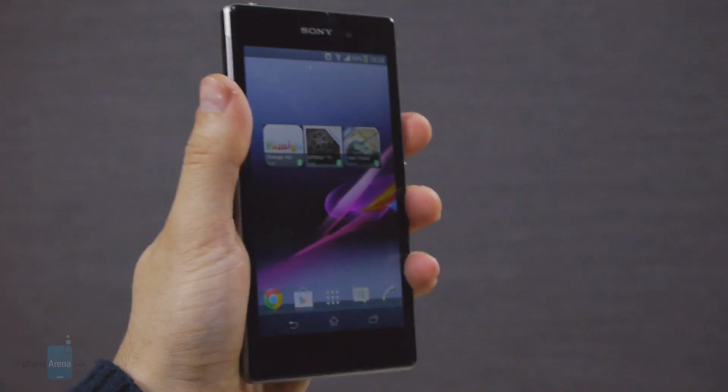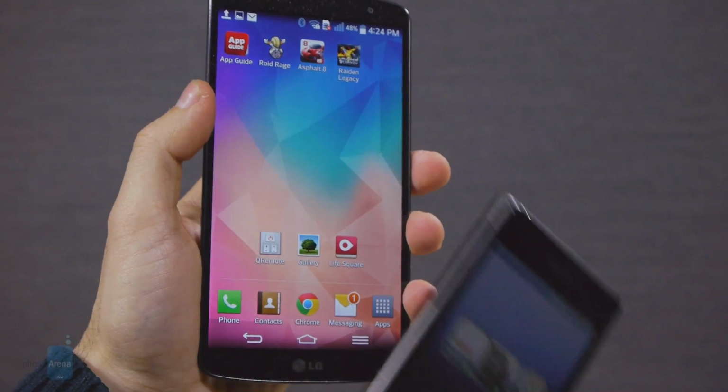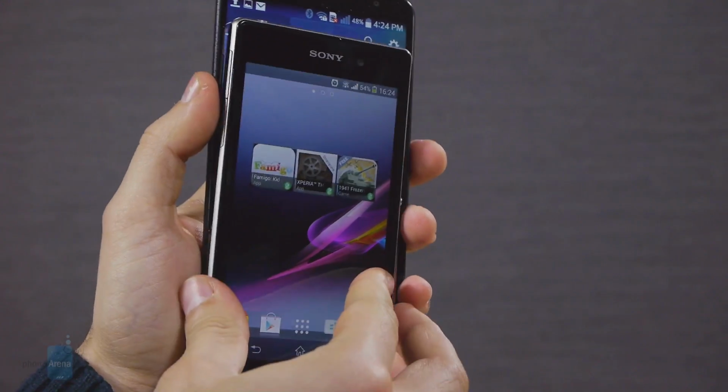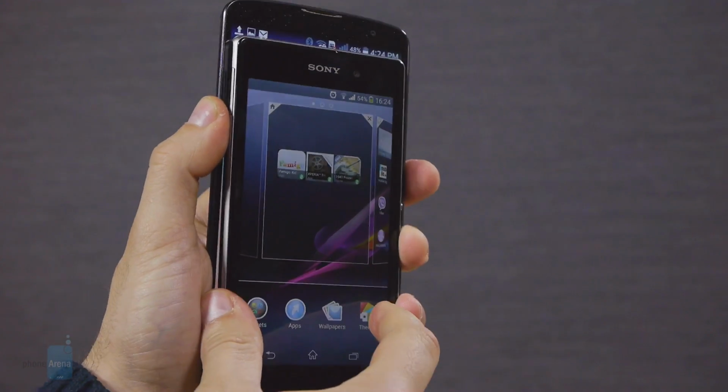There's also a big size difference between the two. The G Pro 2 is a phablet after all. Has a much larger 5.9-inch display and it plain won't fit in some pockets. The Xperia Z1 is big as well, but it does not push the limits so hard.